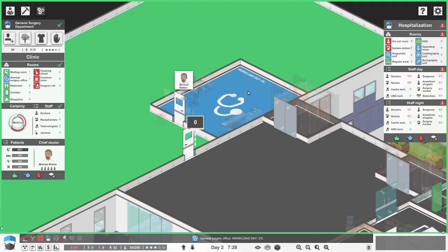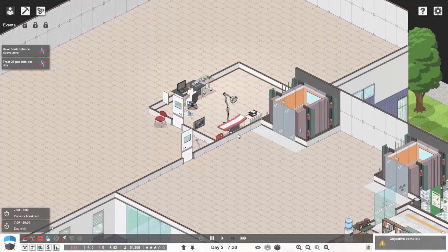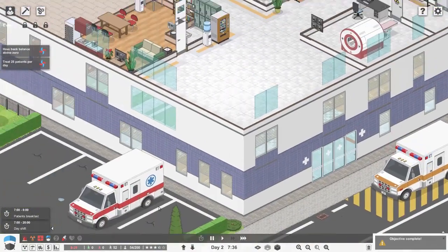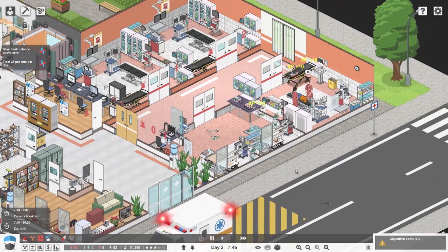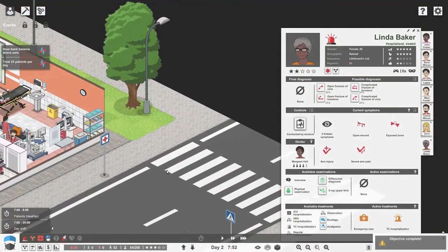We have a general surgery department. It just doesn't really have anything else, so it can't hospitalize people. That's the point. But we don't really have the money, so that's what it's going to be at the moment. Let's go see this new patient of ours.